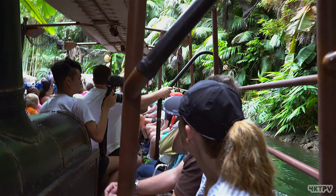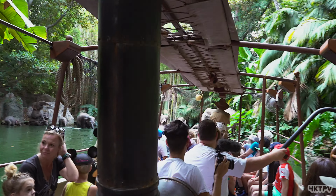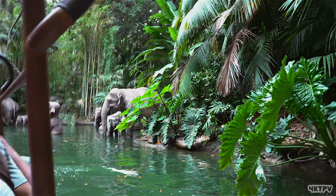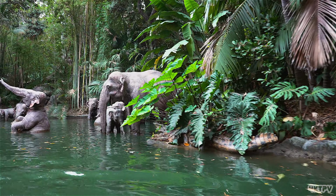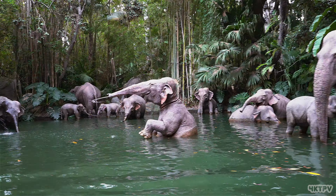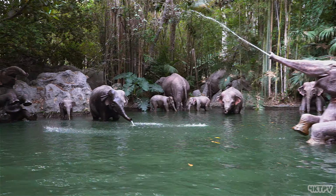Indian Ocean bathing pool here, folks. So look at this. We are in luck today. The whole herd has come down to take their bath. Look at that. Now, for you folks that have those cameras, you're more than welcome to take those pictures because they all have their trunks on. Look at that. Oh, they're all having so much fun playing in the water.